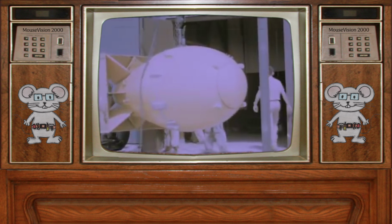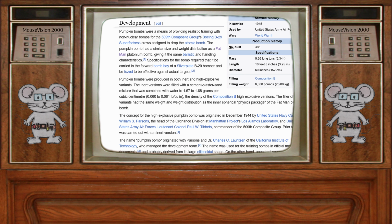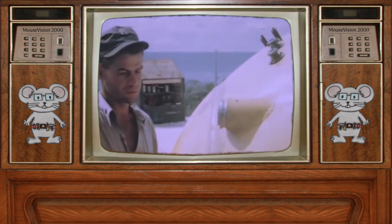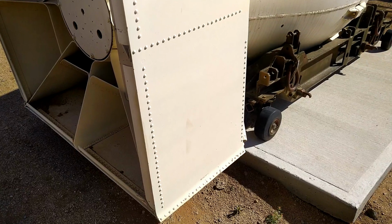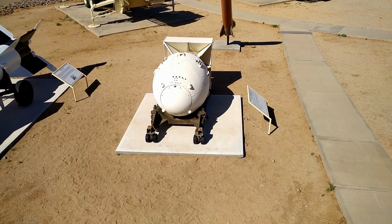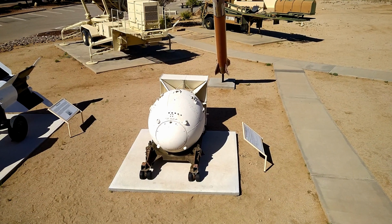They also had pumpkin bombs, which were externally similar to the Fat Man bomb in size and shape. They were used for testing and training purposes, meant to prepare the groups for future atomic missions. 49 pumpkin bombs were dropped on 14 targets in Japan. Others were for training, filled with a cement plaster sand mixture to make it the right weight.